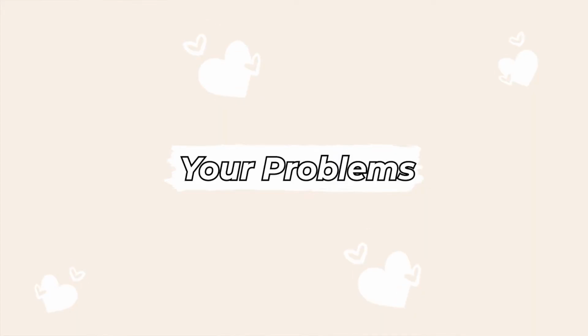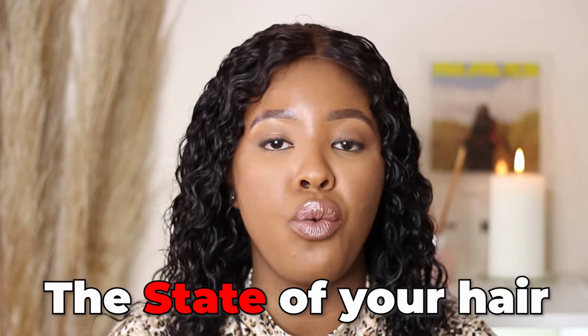Step number 3 is to then have a look at your problems. This is the part where you take stock of your hair and look at the state of your hair and what you would like to improve. There are a lot of different problems that you might have, and this is why the first step was important along with this step, because then in the fourth step, this is when we're going to put everything together.